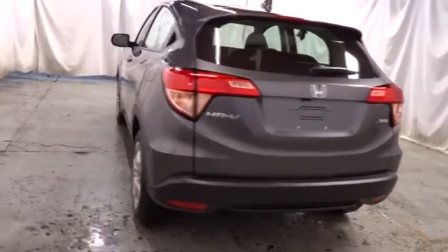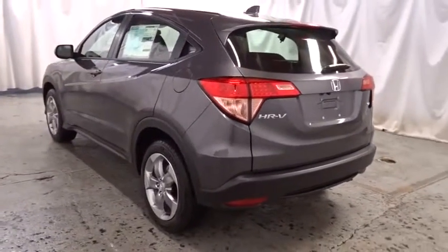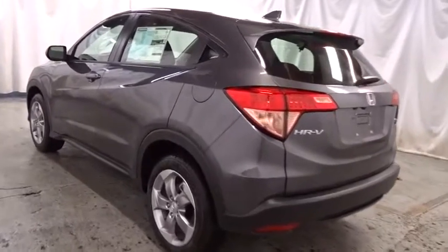set. Searching for a dependable vehicle that looks great too? You found it, so stop in today.